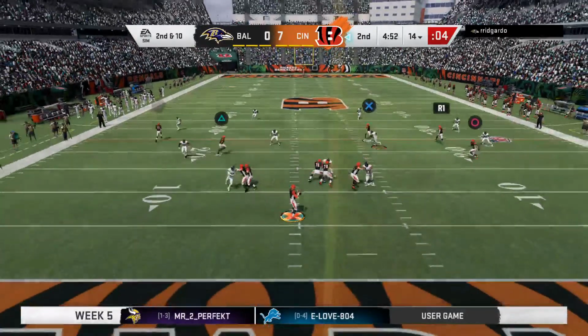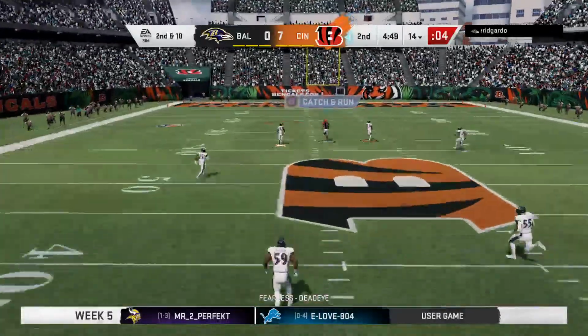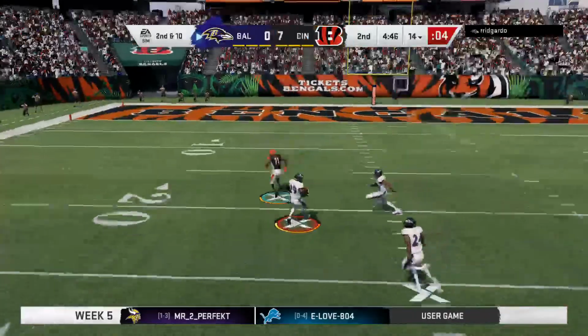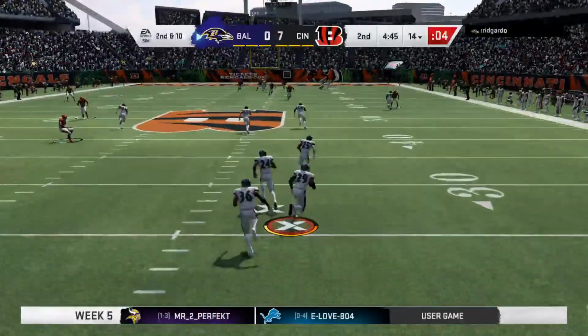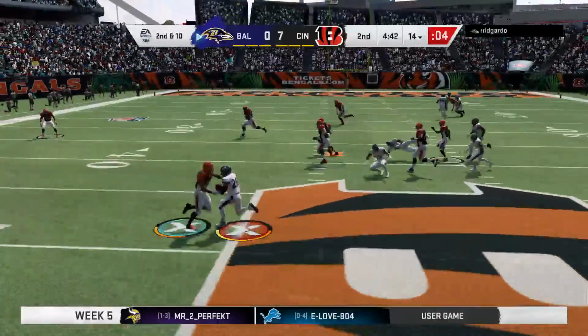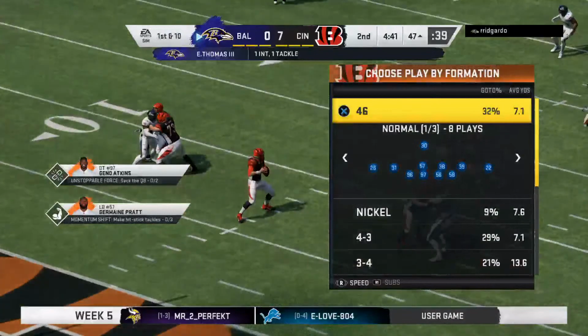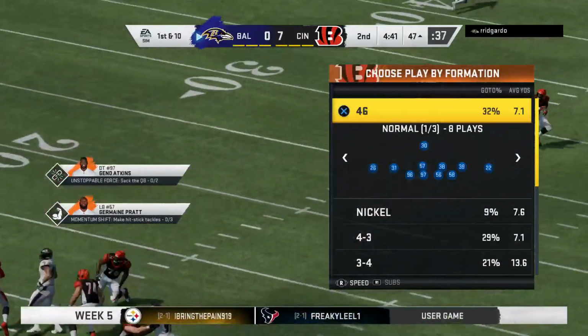Back to throw now on 2nd and 10. Going deep downfield for Ross. Into heavy traffic, and it's intercepted. It's the former Seahawk, Earl Thomas. And he'll get this back across the midfield, striping down to the 47-yard line.